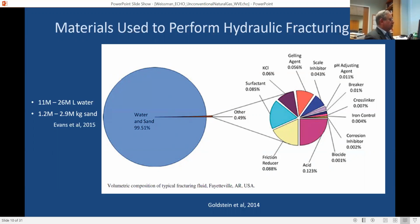And then in addition, that little slice from the pie that you see extended out to the right, you can see the various chemical agents that are put in. So surfactants and pH adjusting agents and corrosion inhibitors and biocides and friction reducers. These are often proprietary and unclear exactly what chemicals are added to the slurry. Next slide.